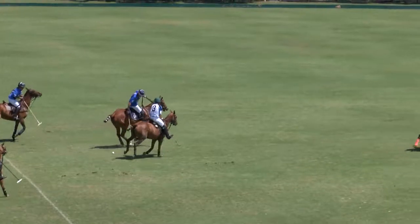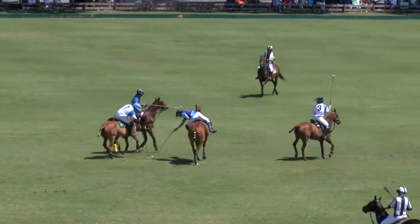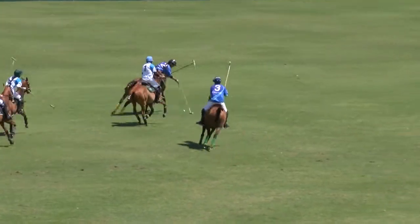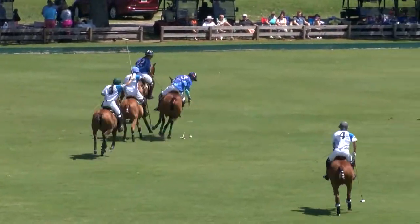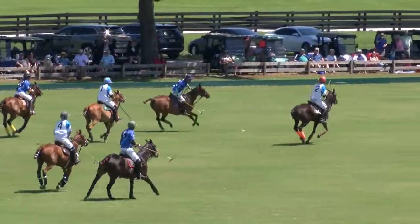John waits, leaves it there for Hillary. Hillary now pulls the ball forward. John tries to get the ball back over to Hillary, and she picks it back up. Hillary with the ball now, going forward, doing a good job right there. And now here comes Tony. Tony Vita now with the ball, trying to angle it over near the center of the goal mouth.